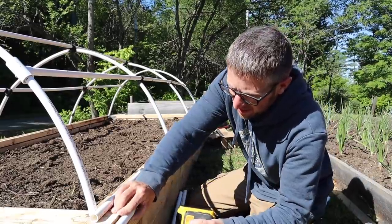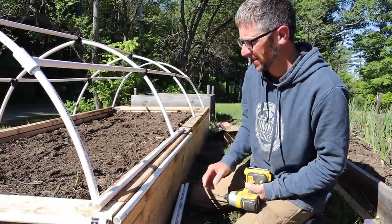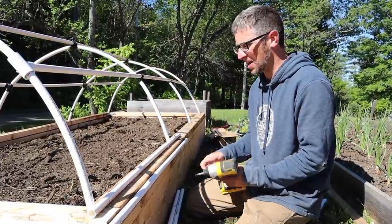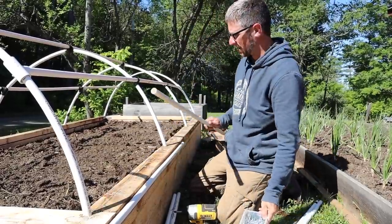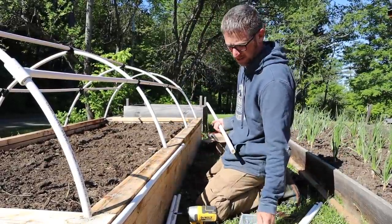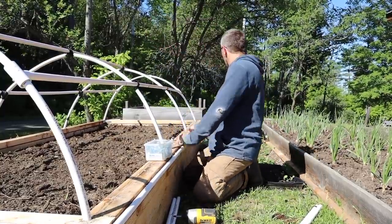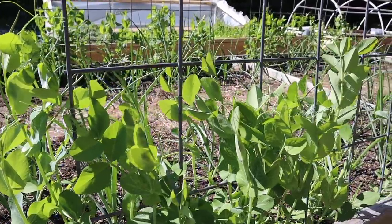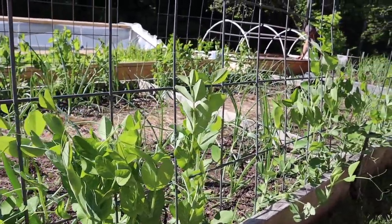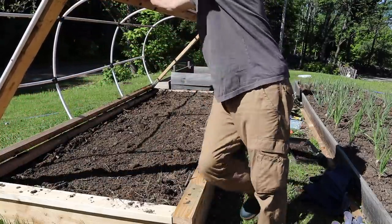This is gonna be nice if this works, because it'll be easy to switch from the greenhouse plastic to bug netting, depending on what you're growing for crop, or if you want to start something in here and then it gets too hot with the greenhouse plastic on, to be able to just take it off without having to unscrew it and have holes in your plastic. We're going to plant everything in here first, and then we'll put our bug netting on.